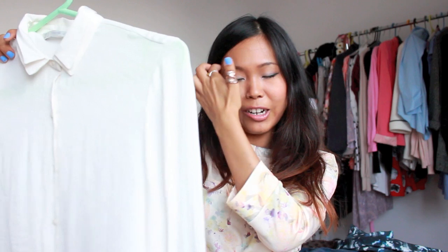So yeah, I absolutely love this, and it was only £20, which I thought was a bargain, and I thought this would look really, really great with like ripped jeans, and it'll last me from autumn to summer depending if I want to layer it or not. It's a great refreshing change from just a standard cotton kind of men's inspired shirt, and yeah, just a lot more feminine, and I really, really like it.